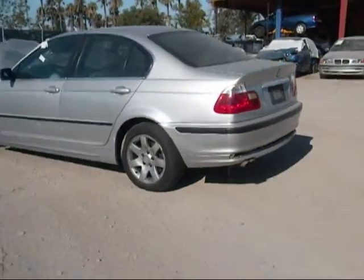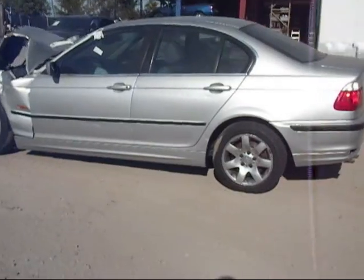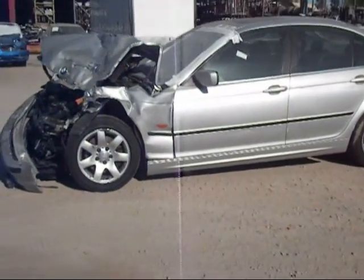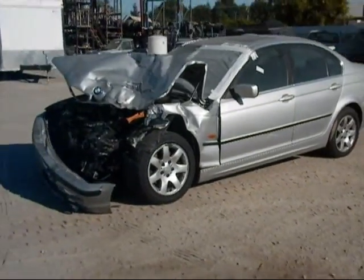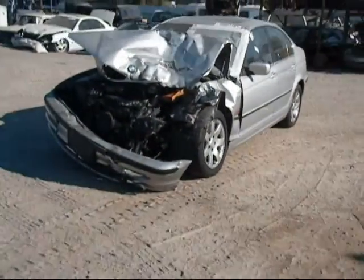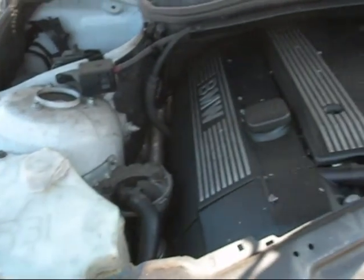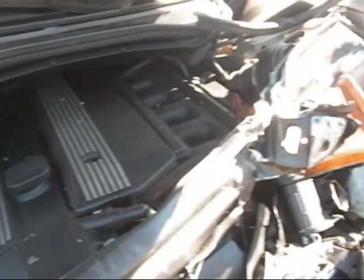Rear driver side fender is in good condition. Rear driver's side door has a ding on it, but still in good condition. And the driver's side door is in good condition as well. The engine still sits complete in the vehicle, and the mileage is unknown.